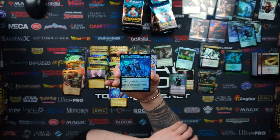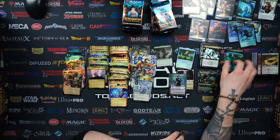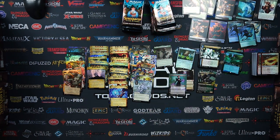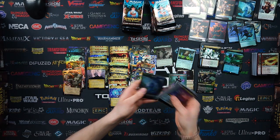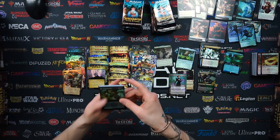Basically your owl boy that will teach you everything. Kind of reminds me of the owl from Winnie the Pooh. Next pack. We got one Japanese etched foil in that one. That is not supposed to go there, Gareth. So for this one we got a Fractal token and a Pest token, so we're going to go with Pest.